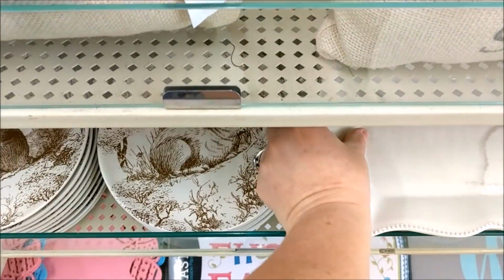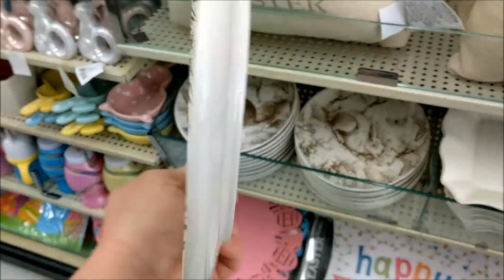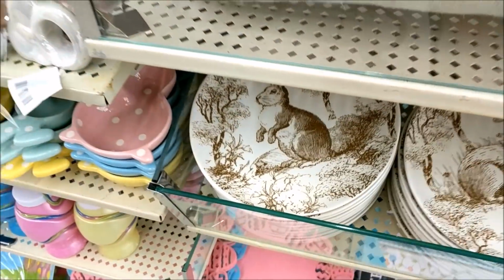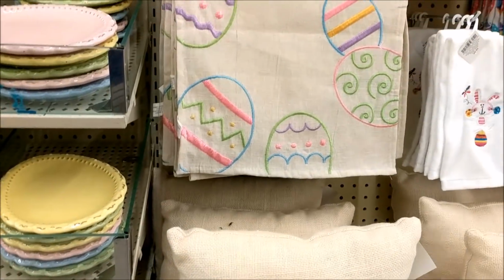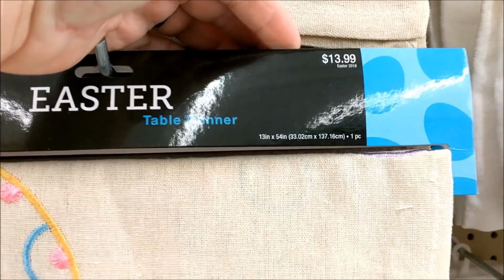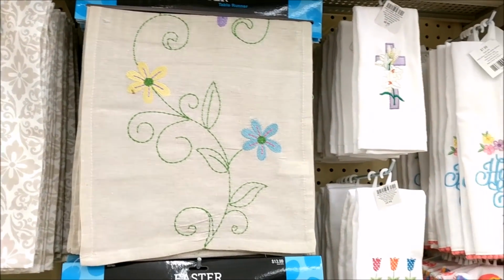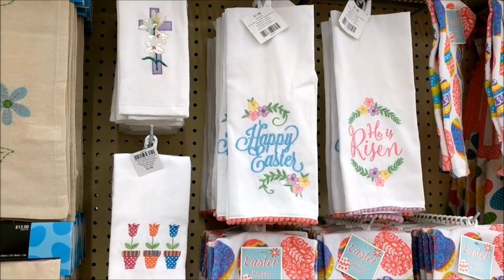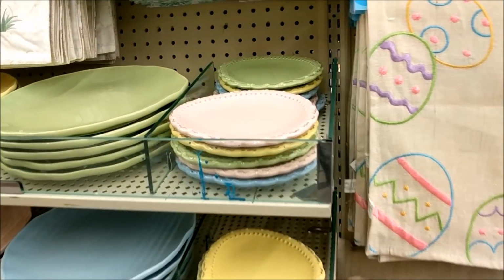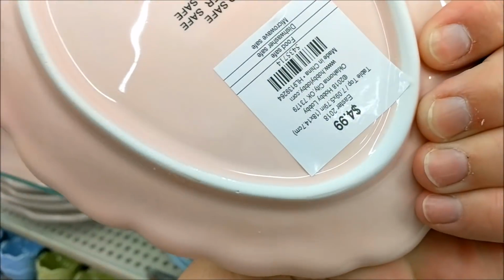Really pretty platter, and I really do like these plates. This is something I would keep an eye open for after season to see if it goes on sale. This is kind of a muslin backed runner, and as you can imagine, all the Easter dish towels. And look at this plate. I think it is just adorable.